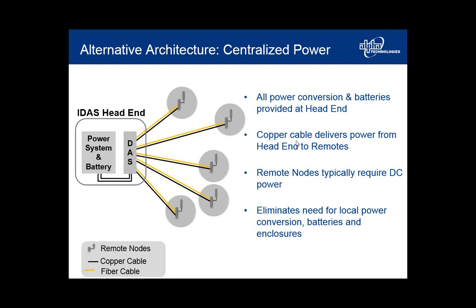So let me talk for a moment about centralized power. And this will be where we really focus the rest of the talk. In this instance, all the power conversion and batteries are supplied at the head end and not at the remote. In fact, there's no power provided at the remote for the average circuit.